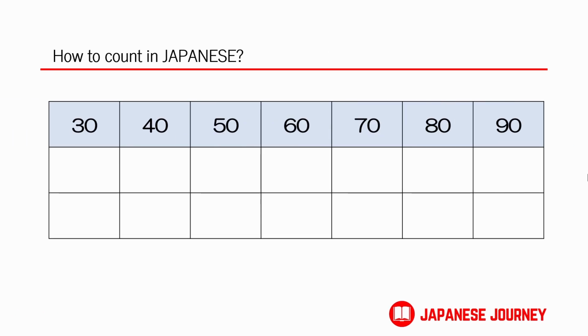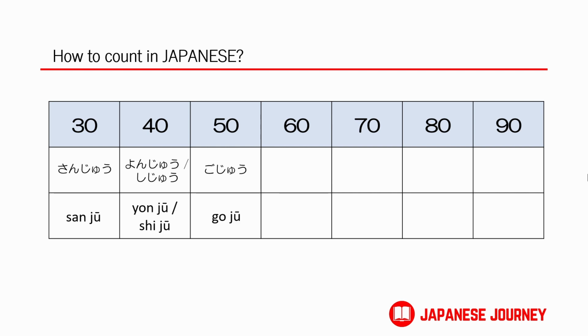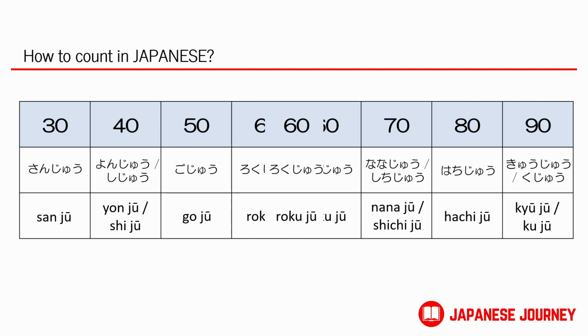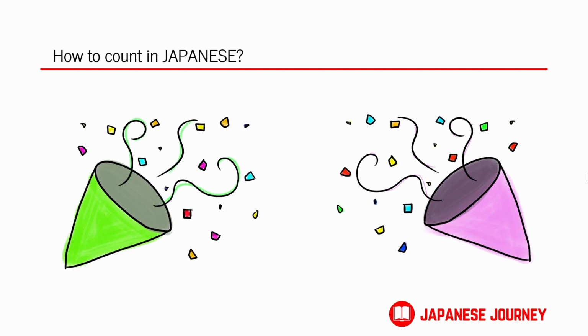This is the same for counting the rest of the tens. Let's go through them. 30, 40, 50, 60, 70, 80, 90. Congratulations! Now you have learned how to count from 1 to 99.